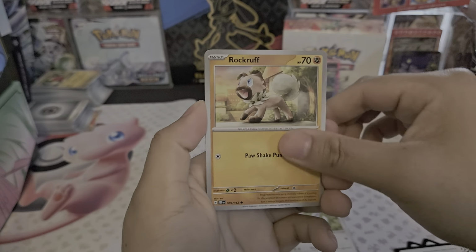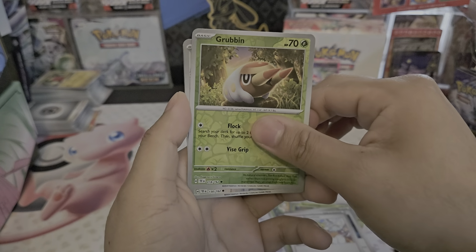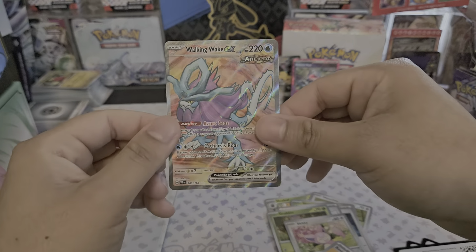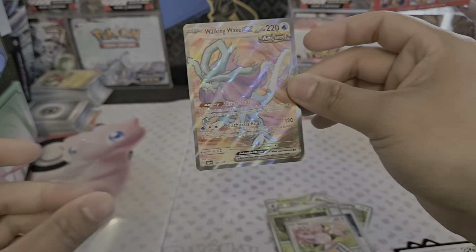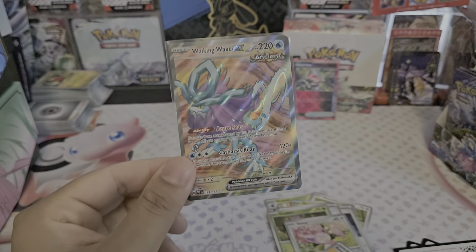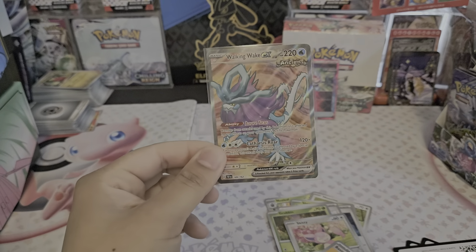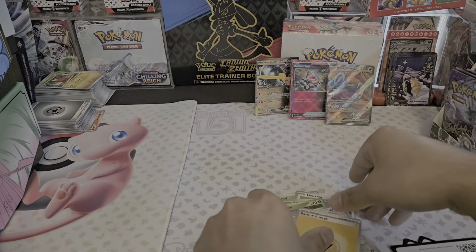I feel it. Mantino, Rockruff, Shroomish, Morty, there's the goat. There is the other goat. Grubbin, Skitty, and ooh, Walking Wake full art. Okay, I don't have this. Yeah, another full art. Okay, starting off really nice full arts recently in the Scarlet and Violet era. Full arts in 151, really, those are some of my favorite. That Charizard full art in 151 is so nice. All the full arts in 151 are clean, and they just kept on getting better, or if not, very similar or the same. I like them a lot. But yeah, Walking Wake full art, I don't have this. I will definitely take it.